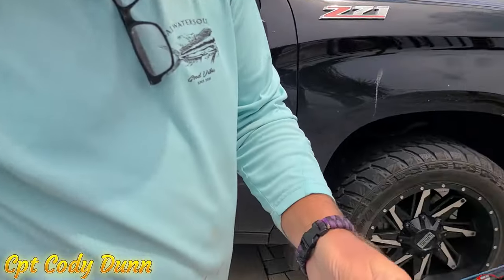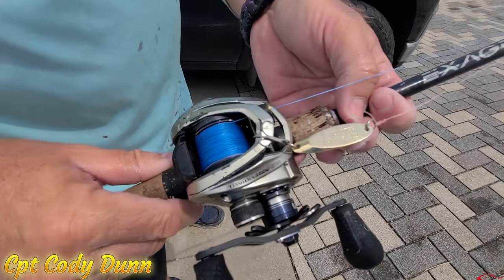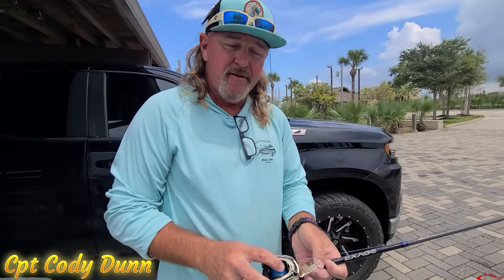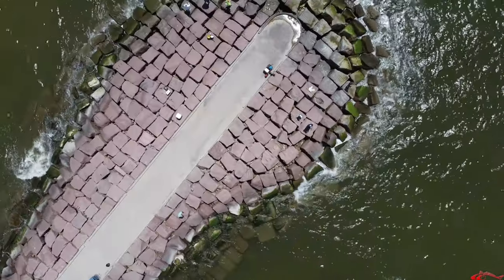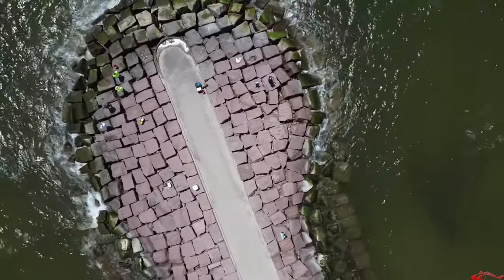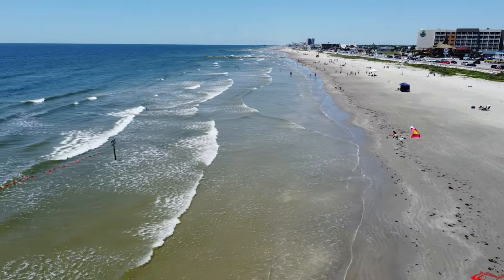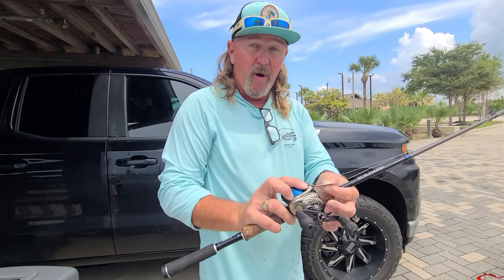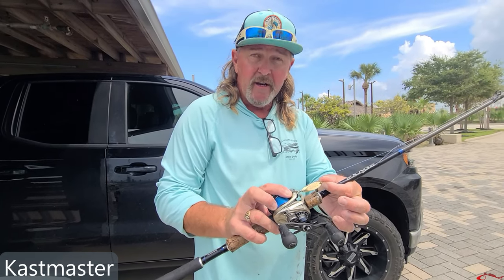I caught him on... look at that little thing. A little catch. Everything that I caught today was caught on this little bitty one right here. Everybody was throwing 3/4 ounce with like 40-pound fluorocarbon. So I'm thinking super clear water. I switched to 20-pound fluorocarbon. I really downsized to an 1/8 ounce Castmaster spoon. It was almost every cast.